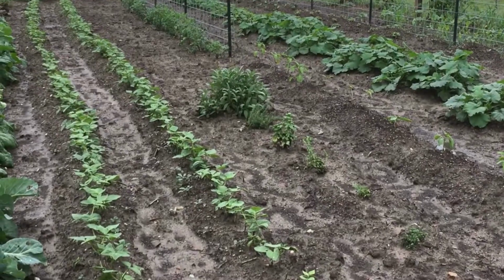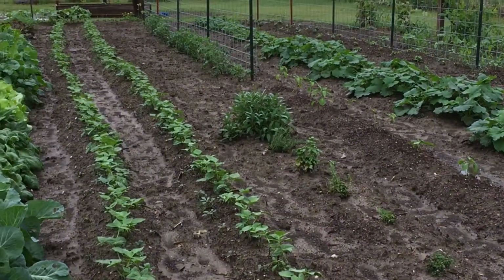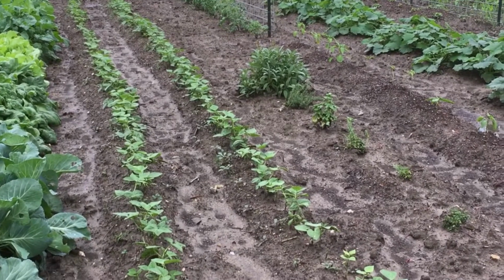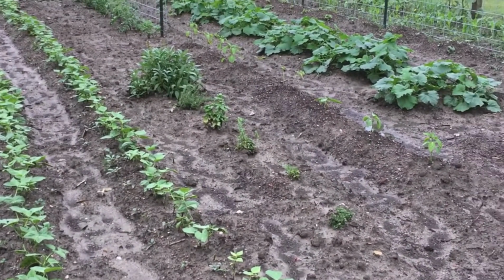So here's a view of the whole garden. You can see that it has just done terrific. Even the tomato plants have jumped up probably about 2 or 3 inches. I do expect them to grow even more. Sunday, I'm excited to show you just the difference, because there will be a huge difference even just by Sunday.